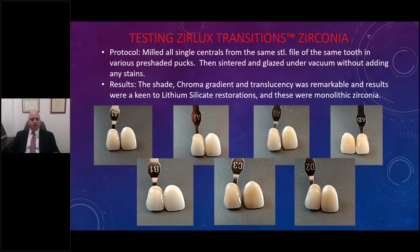Look at the chroma, look at the delineation. There is no delineation. It is a gradient through and through, from the very light shades of A1, which this particular zirconia even has a bleach shade, all the way to a C3, which we all know is very, very difficult with some zirconias to be able to achieve. And this, honestly, I can tell you, hit the mark every single time with no stains.